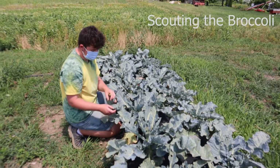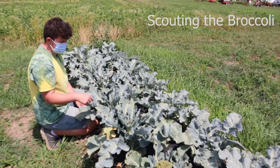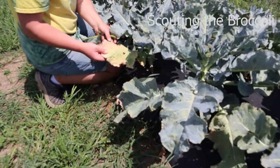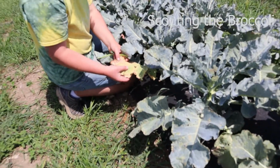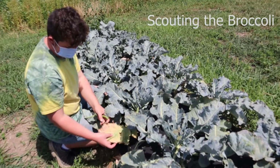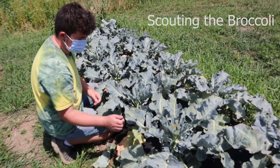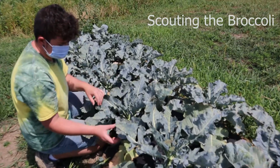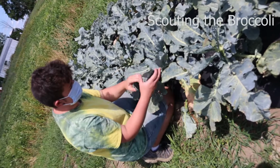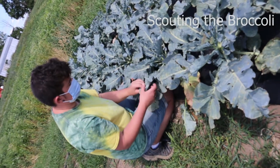So the way we've been scouting the plants is doing 5 plants in a plot and 3 leaves per plant, not doing these lower leaves that are dying. The patches that bugs have eaten that have healed over can be mistaken for disease, but that's just the leaf dying. So we check these leaves and flip both sides to look for damage. There's a lot of flea beetle damage on here and some caterpillar damage.